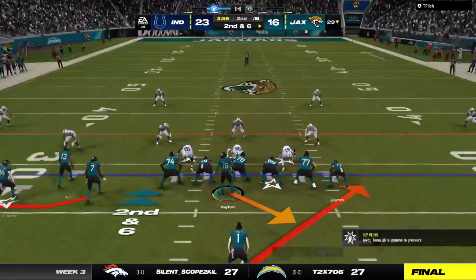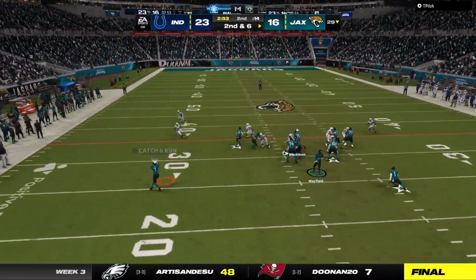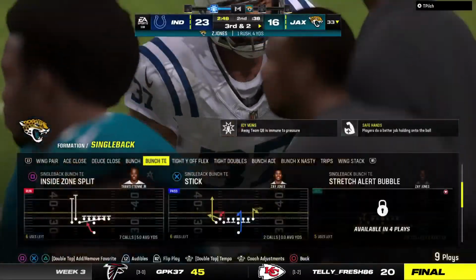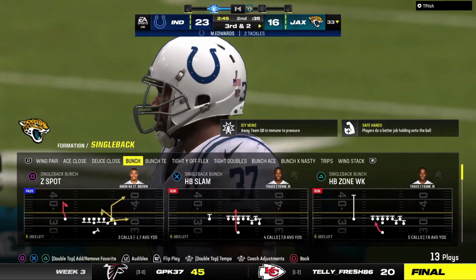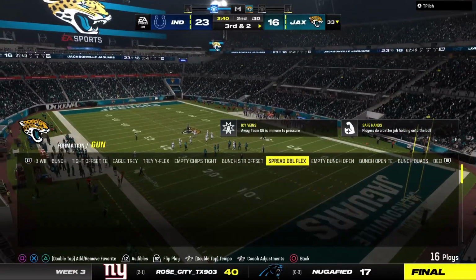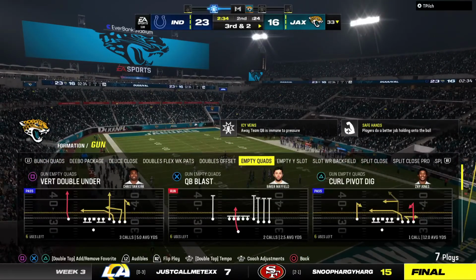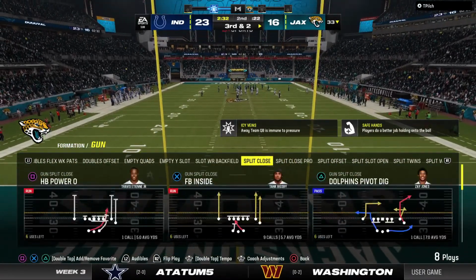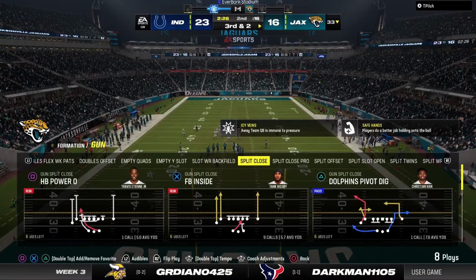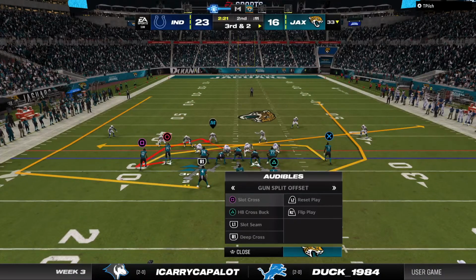2nd and 6, just inside the 30. And he'll get it up to the 33-yard line. The result, only 4 yards there on the play. And it makes it 3rd down and 2 yards to go. They'll come to the line, needing only 2 yards to gain the first here.